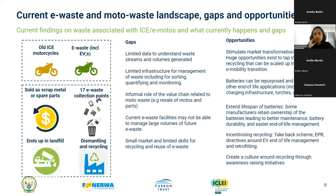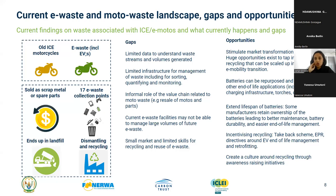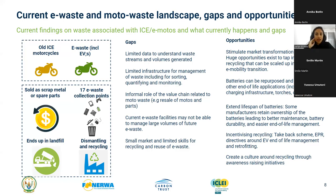Opportunities, so there is a huge opportunity to stimulate market transformation for recycling. And so there's huge opportunities to really catalyze this and tap into local recycling and provide possibly incentives around this, especially around the e-mobility transition. Batteries can be reused and repurposed. Some are already doing this, and I think this can really be scaled up. Again, extending lifespan of batteries. This is also happening to some extent.